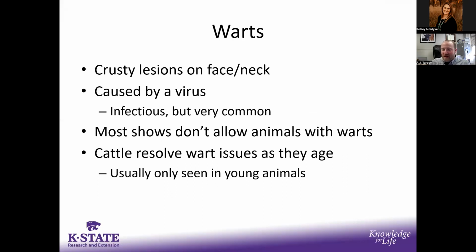Warts are common in all species. People can get warts, cattle can get warts. In cattle, it's actually caused by a specific virus that only affects cattle, and the virus is found all over the place. And it doesn't cause any direct harm to cattle other than these ugly, crusty lesions. It is considered infectious because it is caused by a virus.